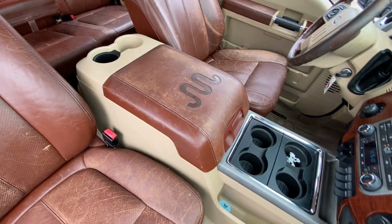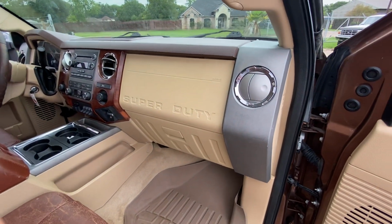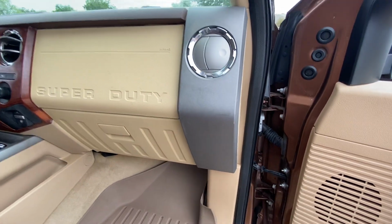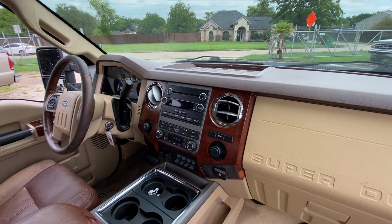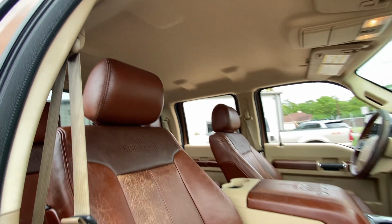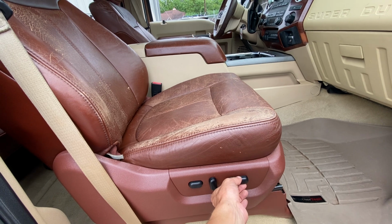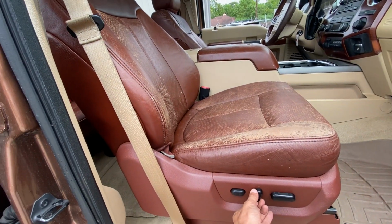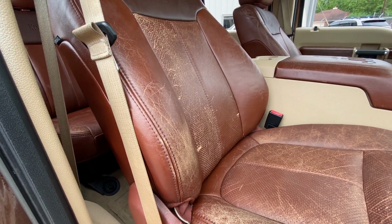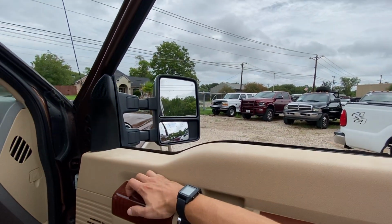Good looking center console. Not seeing anything worn off any of the buttons or anything like that. Couple little minor scratch marks over here on this panel here. But dash looks really nice. Same with the headliner. All right, then we'll check that lumbar. All right, everything's working properly. Another good looking door panel.